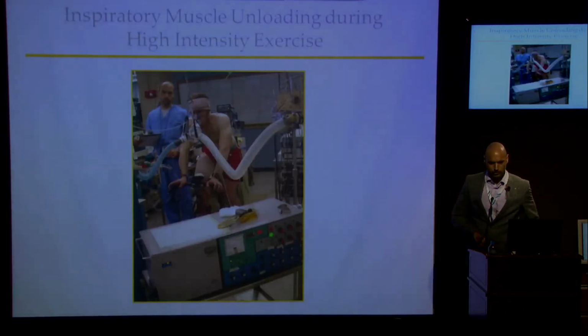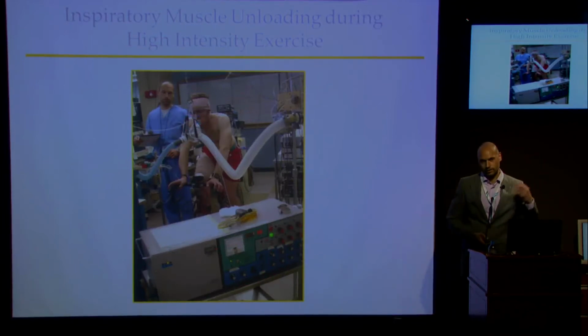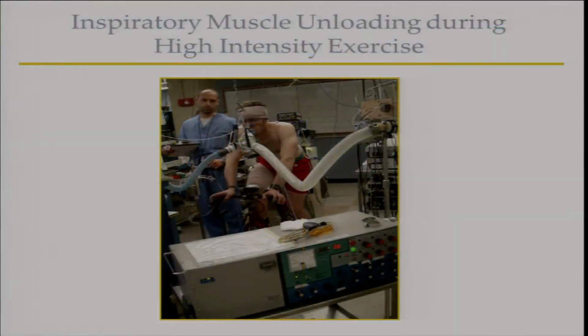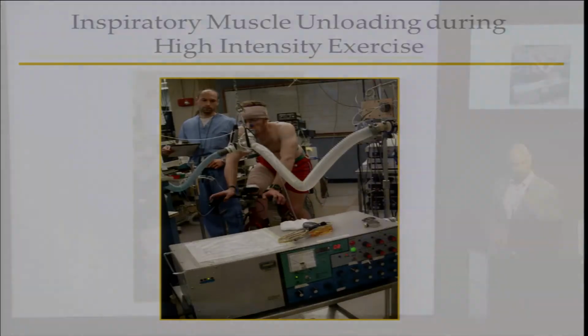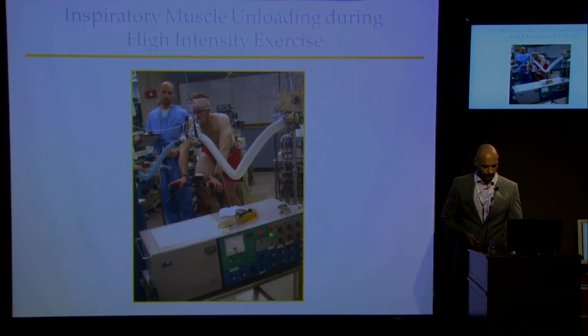Now, we have a little machine called a proportional assist ventilator, this thing here. And what this does is there is a little sensor sitting right here at the mouth. And when the athletes start an inspiration, that triggers that machine, and that machine pushes air into the subjects. And we therefore unload breathing. And when we put heliox through here, then we can also unload the expiratory side. So this is actually quite comfortable once you get used to it. It is an amazing feeling. It takes a little bit of time to get used to it, but then it's quite a nice thing.